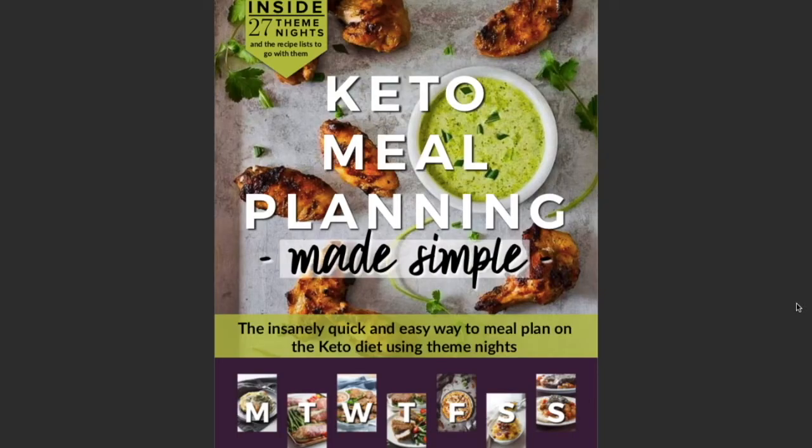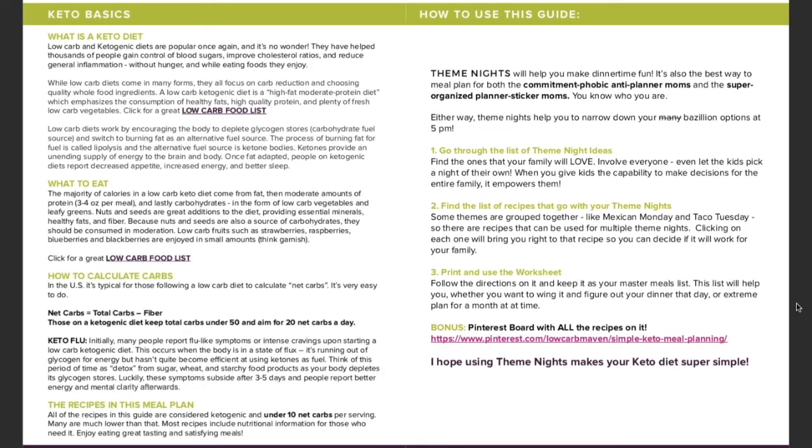Let's take a peek inside the Keto Meal Planning Made Simple guide. So first you're going to see Keto Basics on the left. This just goes through introductory information if you are new to the ketogenic diet. There's also a low carb food list linked in here that you can see there twice. And at the bottom, I do want to point out that it says that all of the recipes in this guide are considered ketogenic and under 10 net carbs per serving, but many are much lower than that.